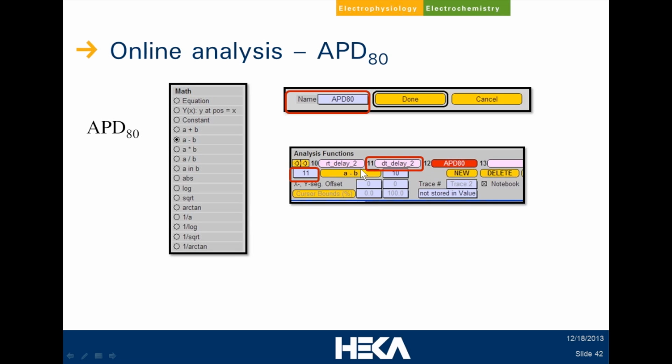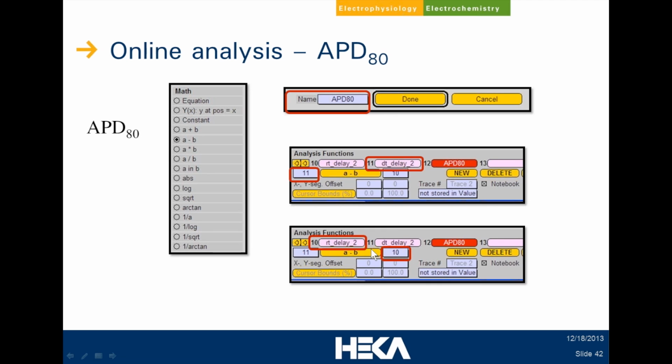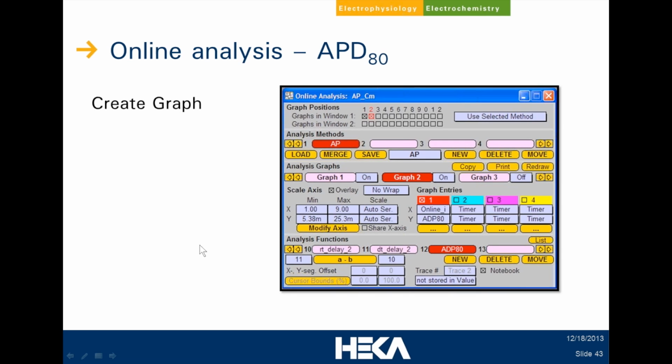And now since it's a math function, we need to define what is A and B. In this case, we have the A, which is index number 11, which is our delay time. And then we have our B, which is our rise time, which is index number 10. And you notice here that the trace is not activated since these parameters are coming from other functions. Okay, so again, we created our functions. Now we have to create our graph.